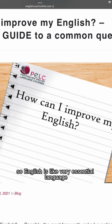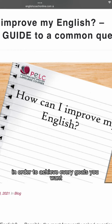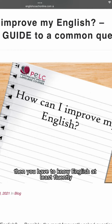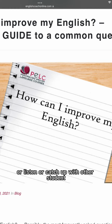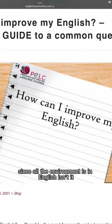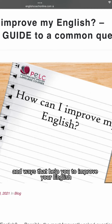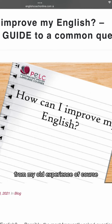English is a very essential language to learn in order to achieve every goal you want. For example, if you want to go abroad, you have to know English at least fluently to communicate, listen, or catch up with other students, since the whole environment is in English, isn't it? So today I'll share with you some methods and ways that help you improve your English dramatically, from my own experience, of course. The first skill ever is listening.